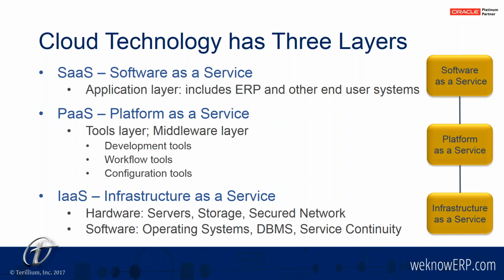And again, it's possible to just buy platform as a service capabilities really unto themselves to help you get workflow or integration services done. That's an area that we specialize in at Terillium within our cloud practice. We're very, very good with the integration services. That's been an expertise we've developed. And then the last one I want to talk about is infrastructure as a service. And this is, by another name, hosting, okay?